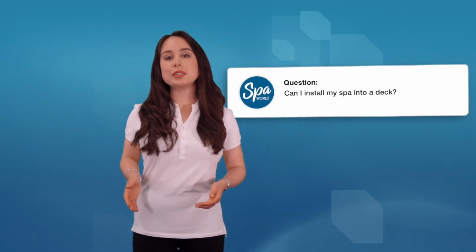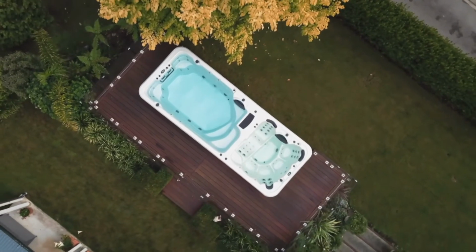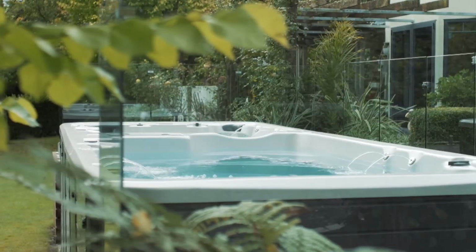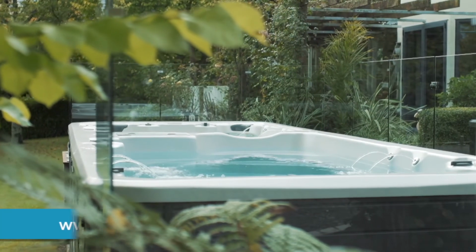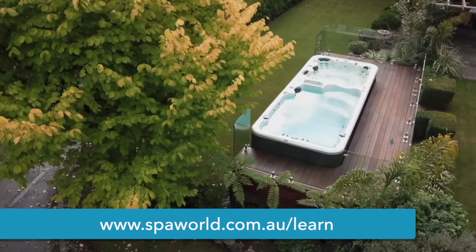Section 5. Finding the right location for your spa. Can I install my spa into a deck? Yes, you can install a spa into a deck. Keep in mind there are many things to consider to ensure you can have trouble-free use of your spa for years to come. We recommend that you head to the Learning Centre on our website.